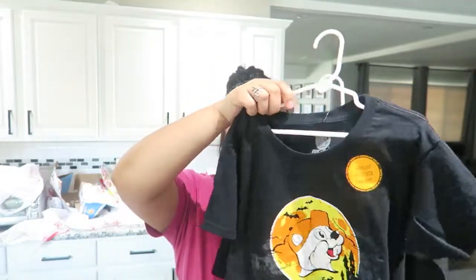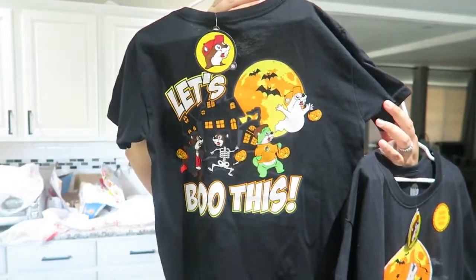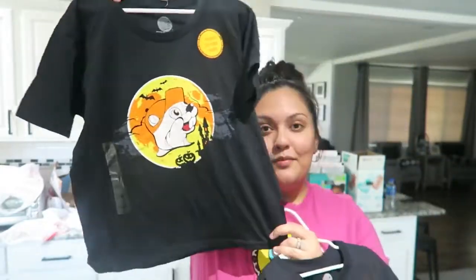I was looking for these last year and I could not find them because I was looking for them super late. But anyways, I got them and they are the Buc-ee's Halloween shirts. They're so, so cute. They also glow in the dark. This one's Jaden's, and it's so cute. I really, really like them.